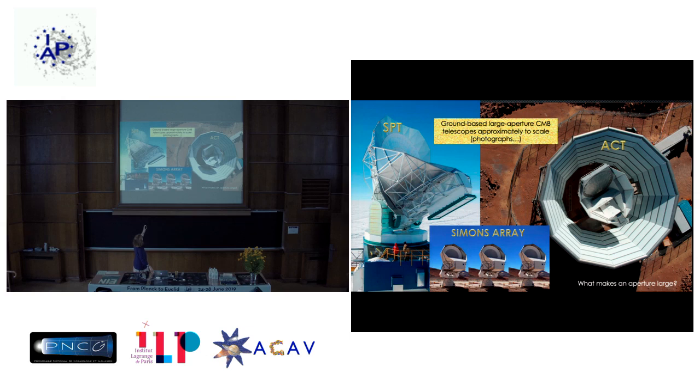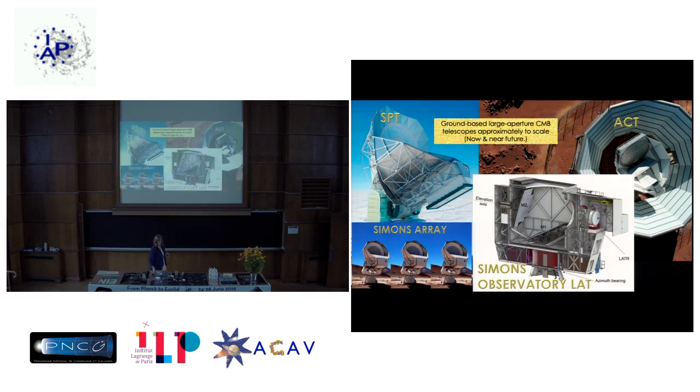So there's SPT at the South Pole, Simons Array and ACT in the Atacama Desert, and actually, to include all current-ish experiments, I need to add in the Simons Observatory Large Aperture Telescope, or LAT. All of these, well, that's not a photo, but the rest of the photos are roughly to scale. This is a 10-meter mirror. These are 2.5-meter mirrors, and both ACT and Simons Observatory are 6-meter mirrors.